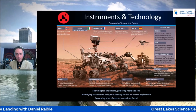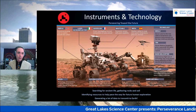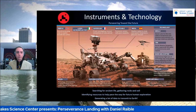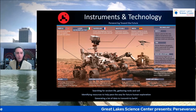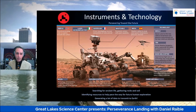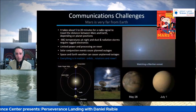It certainly has a few high definition cameras on board, and that, together with the other scientific instrumentation, is going to generate a lot of data to ultimately transmit back to Earth. And that's where our communications and navigation really needs to come in and try to make that possible. There are a lot of challenges working against that goal of getting all the information from the surface of the Martian planet back to Earth. Like I mentioned, Mars is very far away.